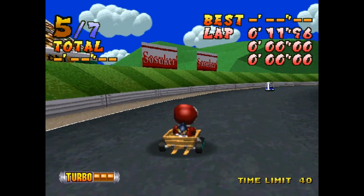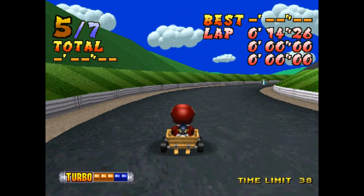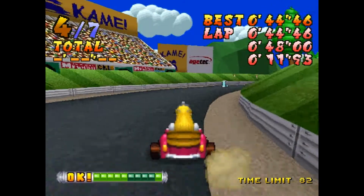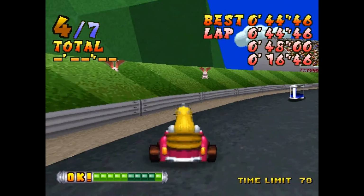Extreme Go-Kart Racing. Very slow, sluggish controls, and boring characters. A lackluster attempt at a racing game. It does, however, have these cute little bunnies in the stands, so that's something, I guess.